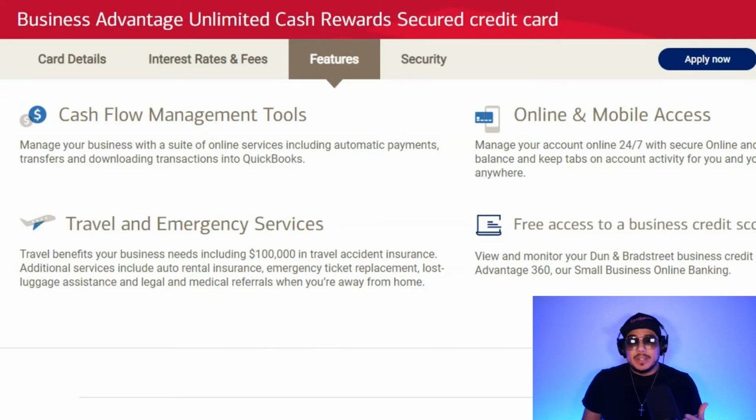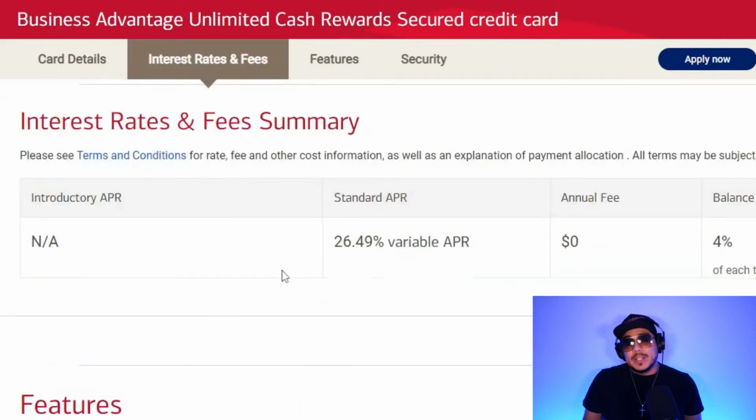One, because it's an expense to your business traveling, but two, you can decline the insurance option from the car rental place, right? So save money there. And this credit card covers you for that in case anything was to happen to the vehicle while you're renting it during that business trip. So that's a really cool perk.